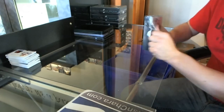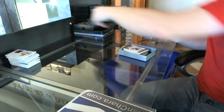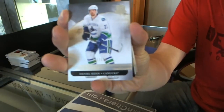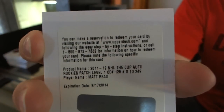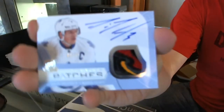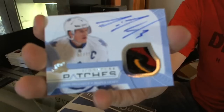All right, base card number 249 for the Vancouver Canucks, Daniel Sedin. We got a redemption for a rookie patch auto number 249 for the Philadelphia Flyers, Matt Read. Well, that's pretty. Number 1 of 75, disgusting signature patch for the Toronto Maple Leafs, Dion Phaneuf. Even if it is a flame swatch still. Dion Phaneuf, 1 of 75 for the Leafs.